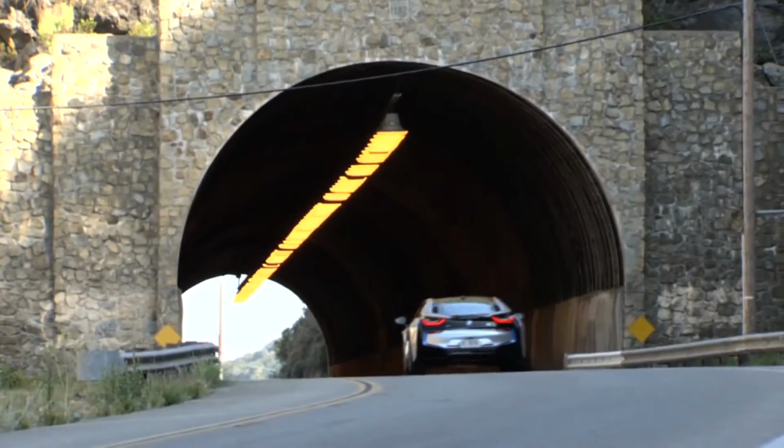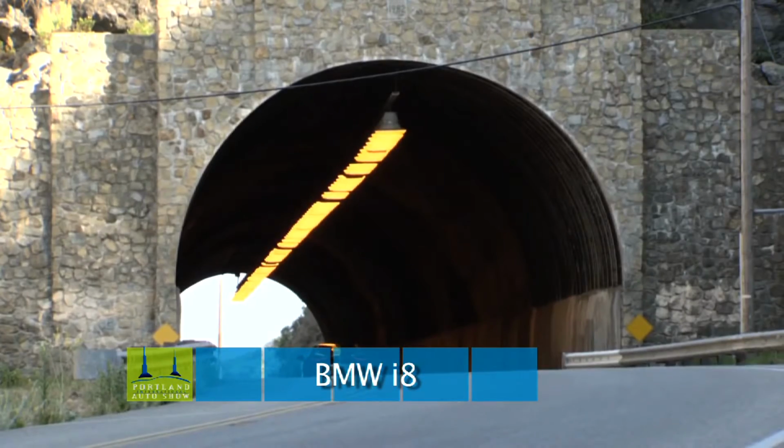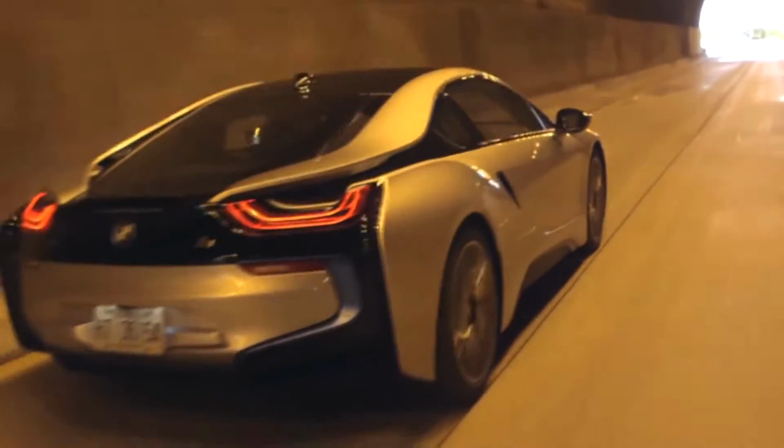One of this year's biggest attractions with exotic cars will be BMW's i8. There are only 2 things wrong with this car. I don't have one, and I can't afford one, but boy, do I want one.